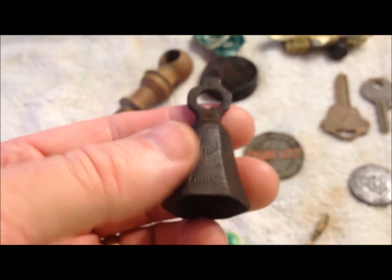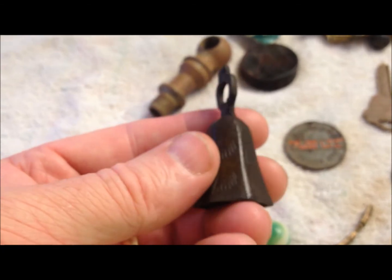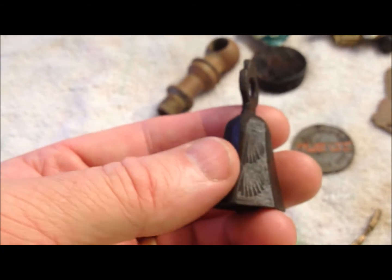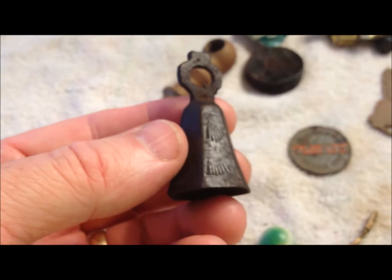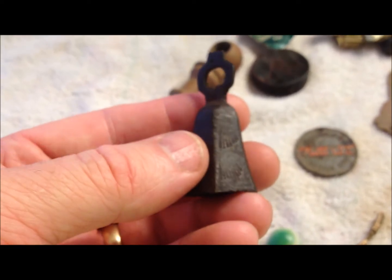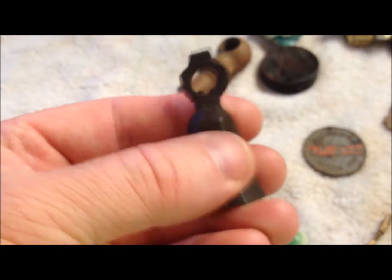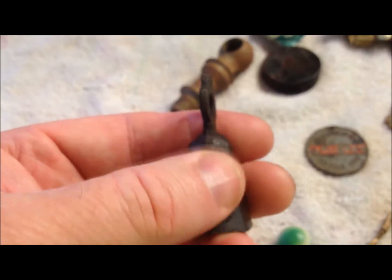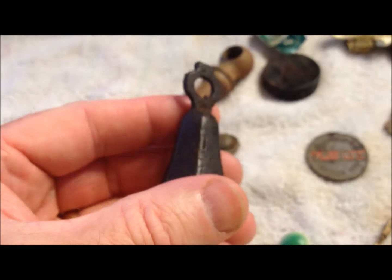A bell. This I found at a yard that G-Man Tuna Can and I were digging at, and actually Fozzie B showed up there and pulled out his silver finding machine and walked right around into the backyard and found a Standing Liberty quarter.